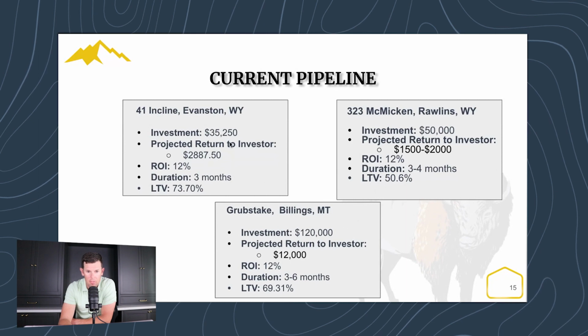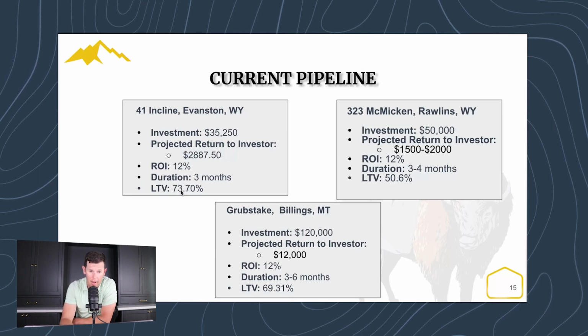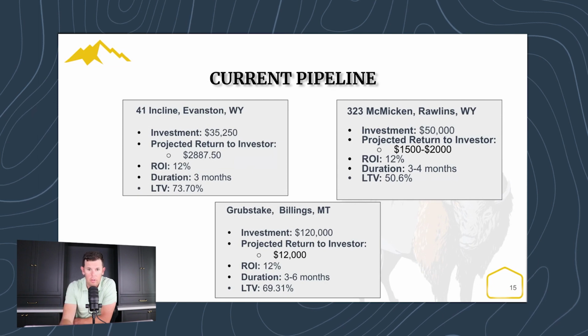So all these are pretty well risk adjusted. And if you were a private money lender on these ones, or I'll just tell you from my experience, when I talk to my private money lenders, this makes them feel really good, right? This one is a little higher, but I'm still under 75%. This one at 50%, they're like, yeah, this is easy. If I take this thing back, I'm sitting really good. And then this one is 69. So typically when you're working with a private money lender, if you're under 70%, they feel really good.